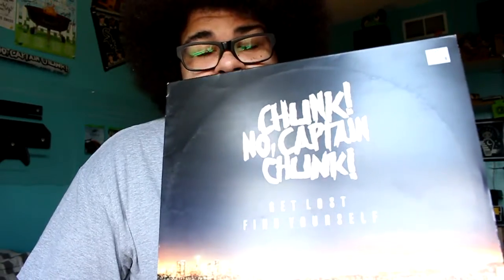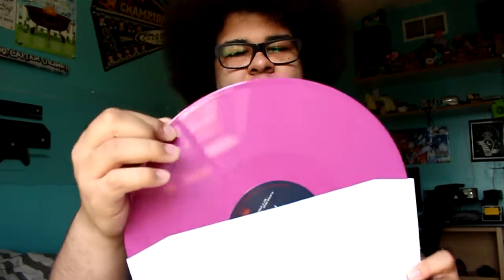And last but not least, we got Chunk! No, Captain Chunk!, Get Lost, Find Yourself. Now the reason why I'm saying this one is one of two favorite pickups is just because this puts me back at 100% completion of my Chunk! No, Captain Chunk! collection. They released a new record and they released two variants. I didn't know they had two variants until I pulled this one out and realized that it was purple, and Hot Topic had the purple press, so I picked it up because it was a lot cheaper than buying it from them. So it was actually a win-win situation.